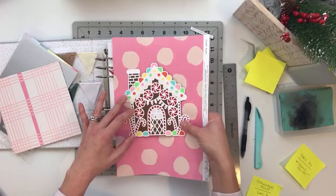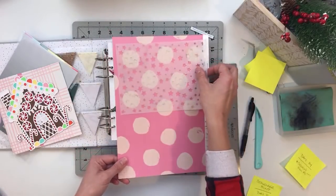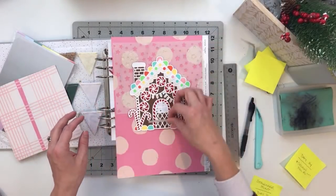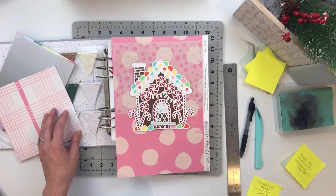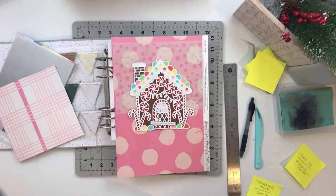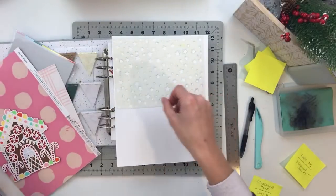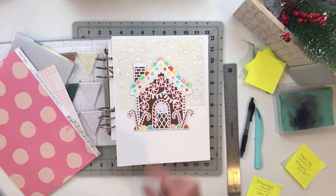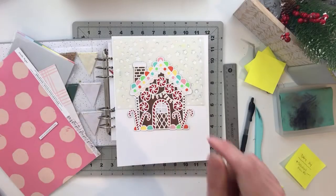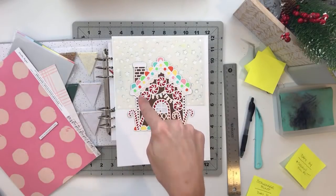Okay, so I could do this on the pink polka dot and just call that a day. I could put texture paste on the pink polka dot and then put the gingerbread house on there, right, as the pocket. Or I could do just plain white with texture paste, right? It just fell, or the chipboard. And then put the gingerbread house on top of that. So I could also tint the texture paste pink, potentially, and do that.